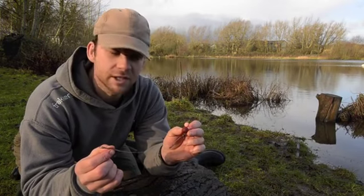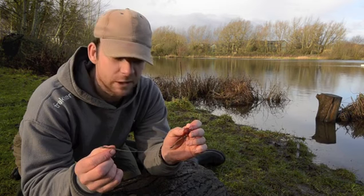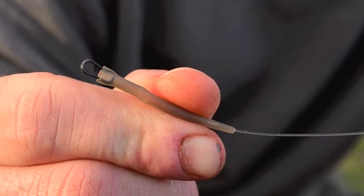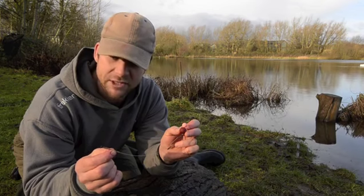Well, this is my rig of choice. I use this for all my out and out boilie fishing. Very, very efficient. Although it looks like there's a lot going on, it's all there for a reason. Just starting in my right hand, I've got a little quick change link there, so I can simply change over the rigs and change hook links if I need to.